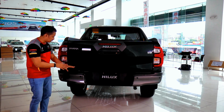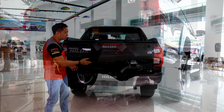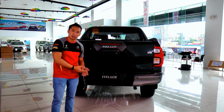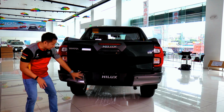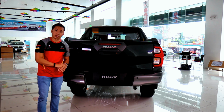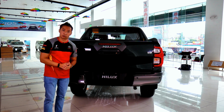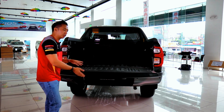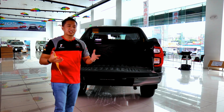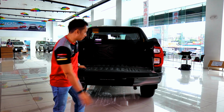Now you also get your rear bumper, which normally comes in a stainless steel variant, but the good thing here is that instead of just keeping it as a stainless steel rear bumper, the good folks at Toyota decided to finish this in a gorgeous gunmetal gray finish, and I'm really loving it, especially when paired with this really cool black color. When you pop open the liftgate, you'll notice that it is also now power assisted, so you don't really have to exert too much muscle when opening and closing this big boy.